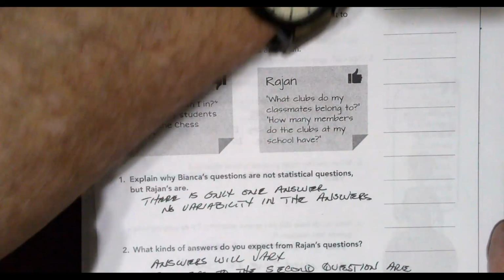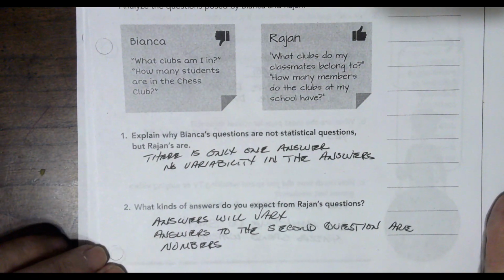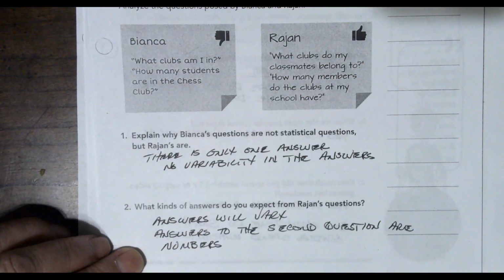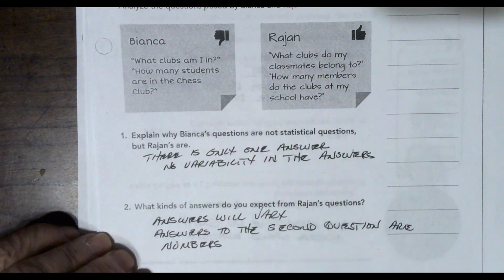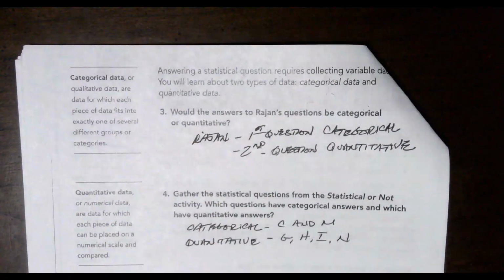Number 2, what kinds of answers do you expect from Rajan's questions? So the answers will vary. His answers to the second question are numbers. So that's the difference between these 2 questions, right? Okay. Turning the page. Okay. This is page 1386.